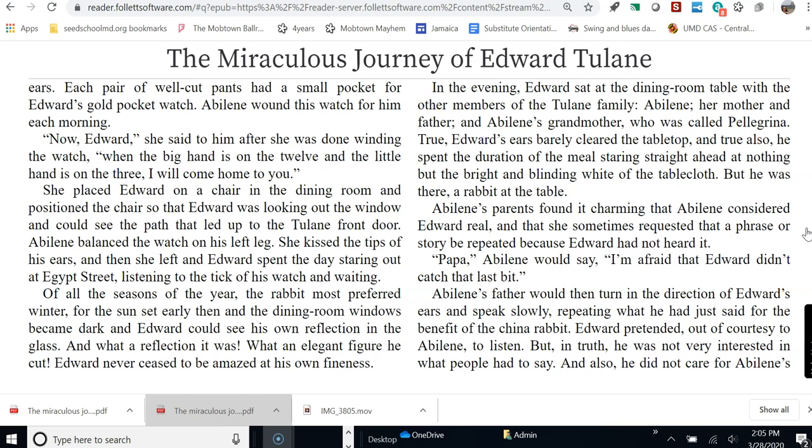She placed Edward on a chair in the dining room and positioned the chair so that Edward was looking out the window and could see the path that led up to the Tulane front door. Abilene balanced the watch on his left leg. She kissed the tips of his ears, and then she left, and Edward spent the day staring out at Egypt Street, listening to the tick of his watch and waiting.